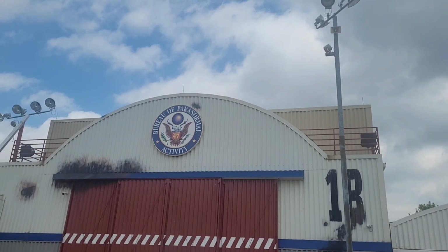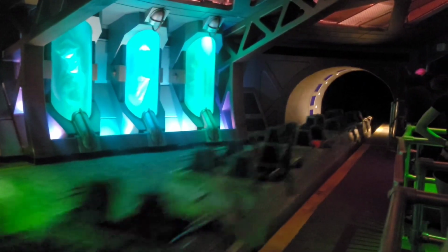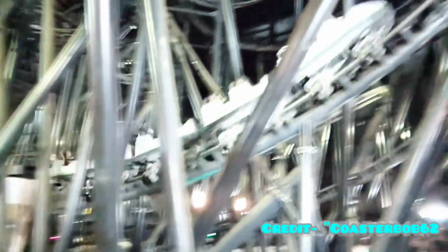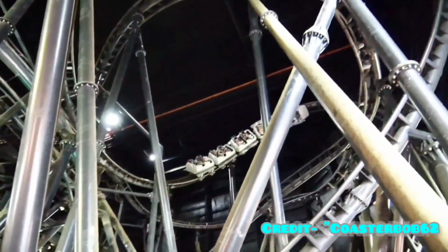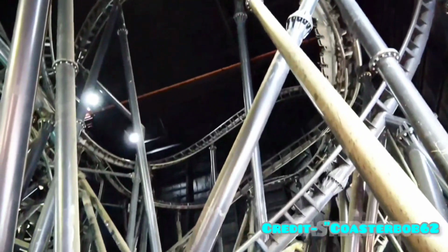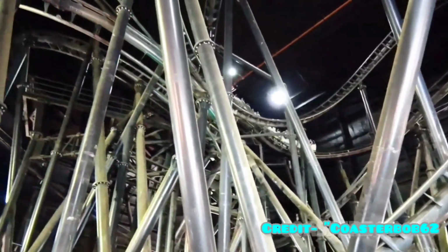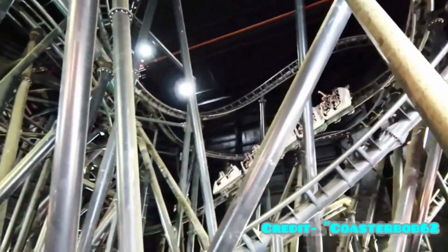Number 9, Flight of Fear. Flight of Fear is a premier launch coaster that opened in 1996. Its main feature is its launches into total darkness. The launch can be intimidating, but it only launches at a speed of 55 miles an hour and features 4 inversions. When riding, you cannot tell which way is up or down as the ride is in complete and total darkness. It's a fun, forceful coaster that we ride at least once a month.